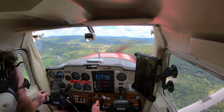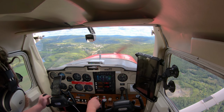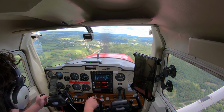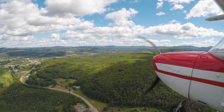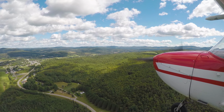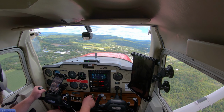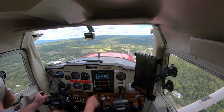So there is pattern altitude right there. We're going to go mixture full and just hold our altitude. And I'm looking for a windsock, and I see one. To be honest, the windsock looks kind of dead. Okay.